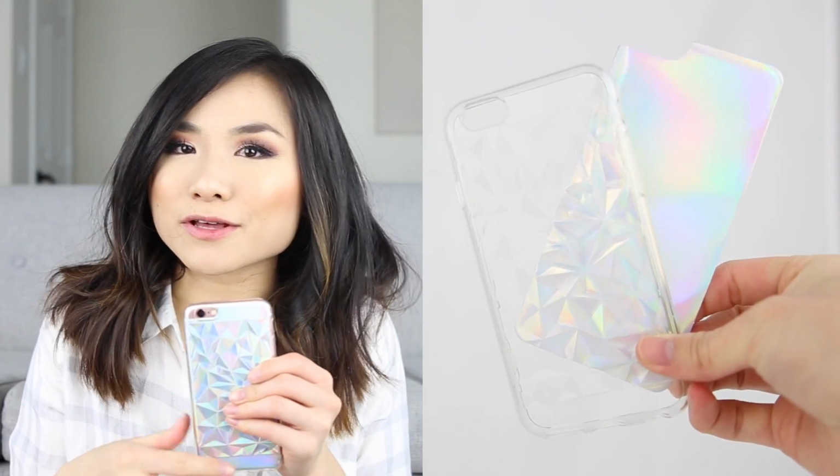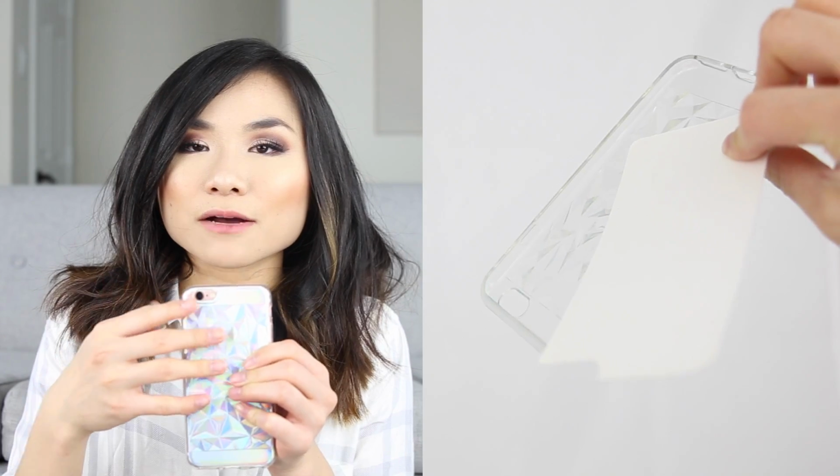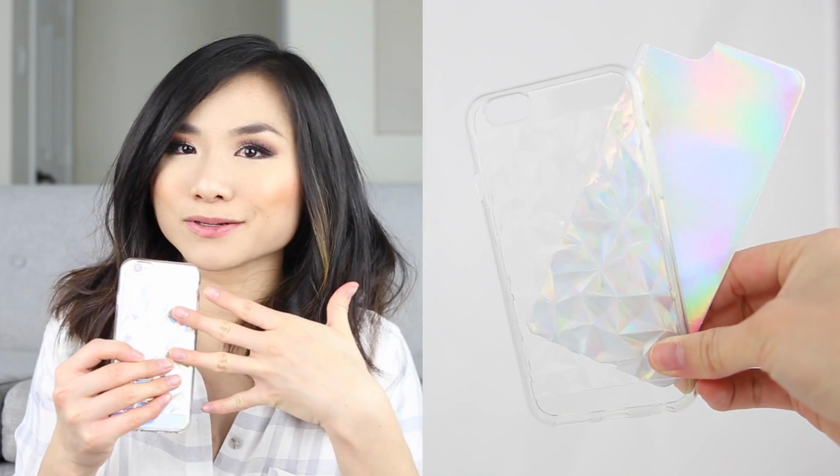Do not be fooled. This case is quite simple. It's actually a rainbow like holographic piece of cardboard paper that you put on the phone first, and then this is just a clear plastic pyramid mold that you put on top. So together, it looks totally badass, but it's actually pretty simple. I got this one on eBay for only a few bucks. I will link this along with all of the others down below for you guys to check out.